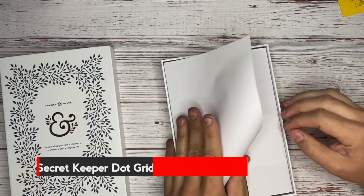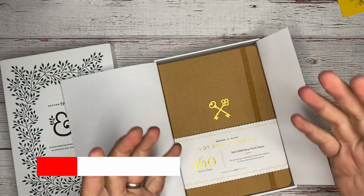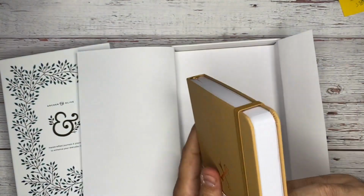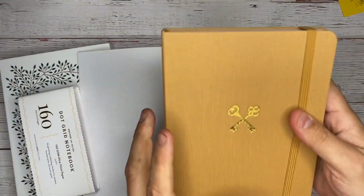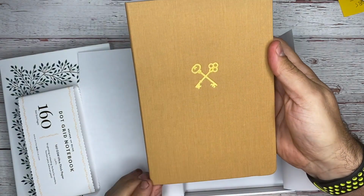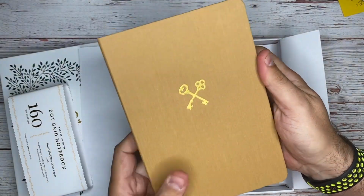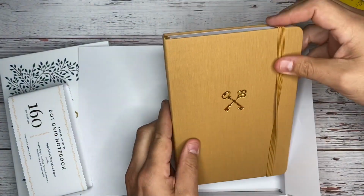So this is the first one that I ordered here. And it's the key. I wanted this one with the original release just because I thought this was just so beautiful. So I got this one here. So this is an A5 notebook. Regular dot grid, but I didn't have this one with the key on it. So I really wanted this one in this color. It might be my next bullet journal. I keep going back and forth on what I'm going to use. There's just so many options after a while, but this one's just really beautiful. So it was cool to have and finally get my hands on this one.